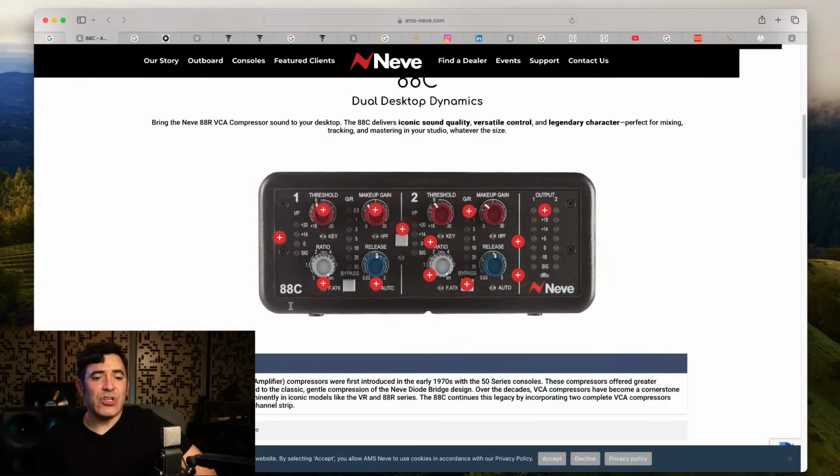And 4-stage input metering. Yes, I can see that. There's 4 things that are input meters. Okay, thank you for your super fanciness that's giving me information that's already here. Variable release, 0.03 to 3 seconds. Yes, I can see that by looking at where it says release and looking at where it says 0.03 and 3. I don't know how this is helping me. Maybe this one will help. Independent true bypass, yep, okay, that's additional information. Adaptive attack technology.